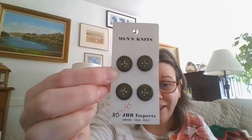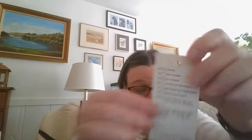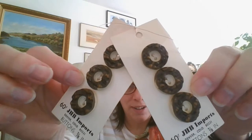Let's see what else. Oh, this is for men's knits. I like that. Very specific. Washable and dry cleanable. How about that? There were just so many in here that I just couldn't leave these behind. Look how great those are.